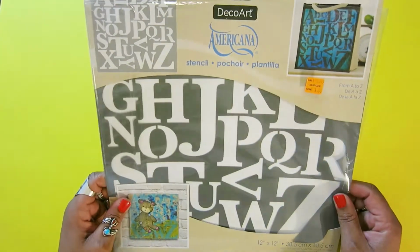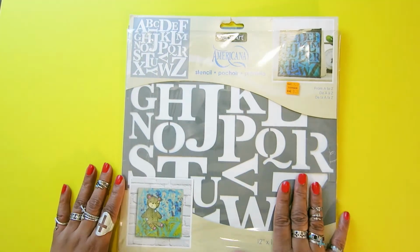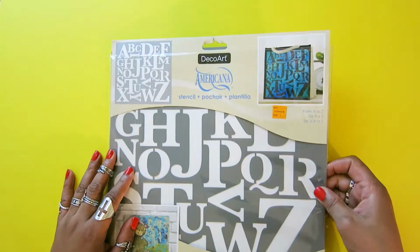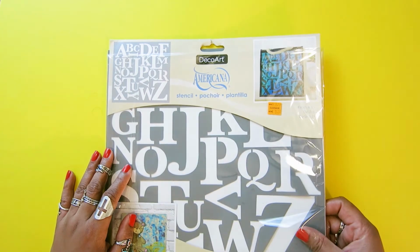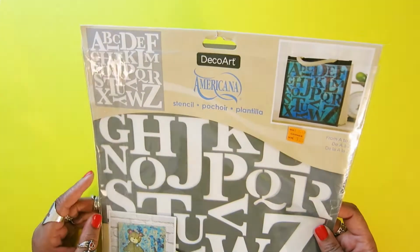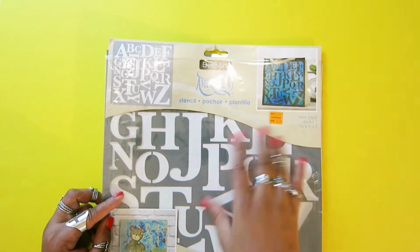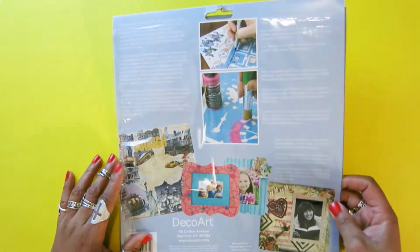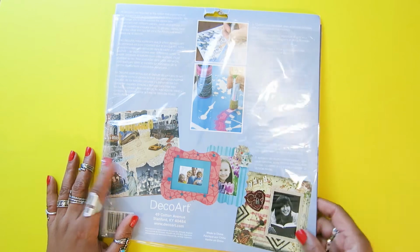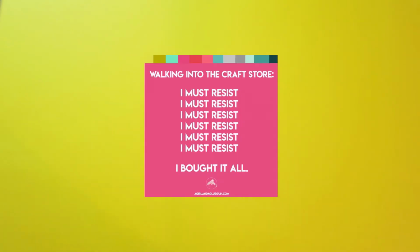And finally this one, Deco Art as well. And this is quintessential, mixed media kind of applications can be used with this. It's really good for a kid's thing, I thought, but you can break it up and use it to make letters or plaques or anything like that. You don't have to stick to using them all together. See, look, the little mixed media applications there. So pretty neat. All right, so those are the stencils. I really did well with the stencils, and I'm very happy with that.